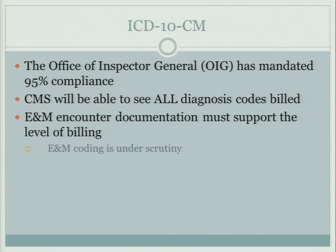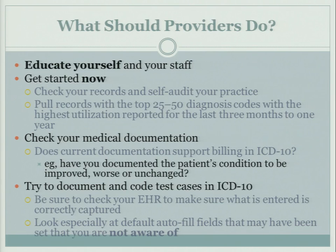The OIG has mandated that we have 95% compliance throughout the country on this. CMS will be able to see all of the diagnosis codes that you bill. It won't be just the first 1 or 2. They'll be able to see all of them. And again, E&M coding is under scrutiny, so just be sure that you've got plenty of documentation. I suspect your coders are going to be, as usual, very eagle-eyed on that, and if you're not talking to them, or they're not talking to you, they just won't bill it, and you will miss out on revenue that you should be getting.